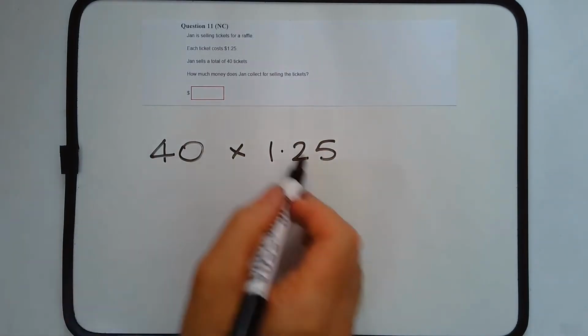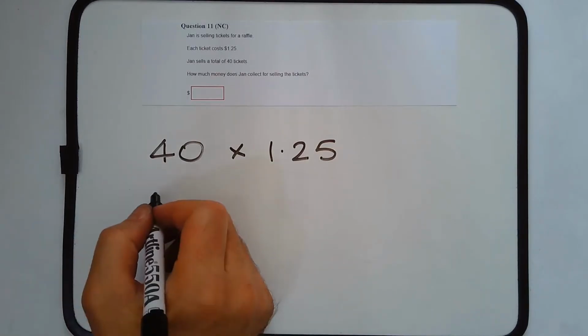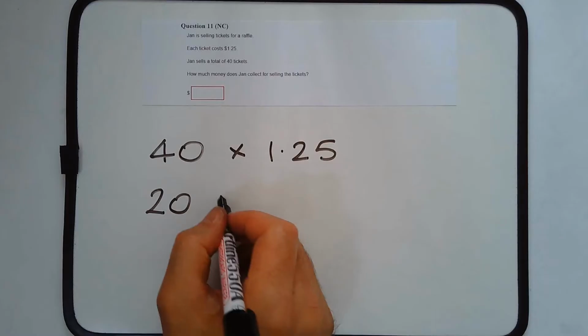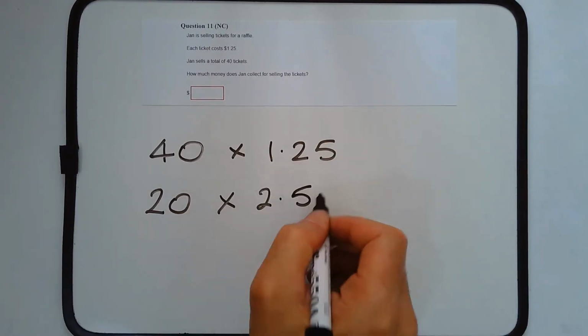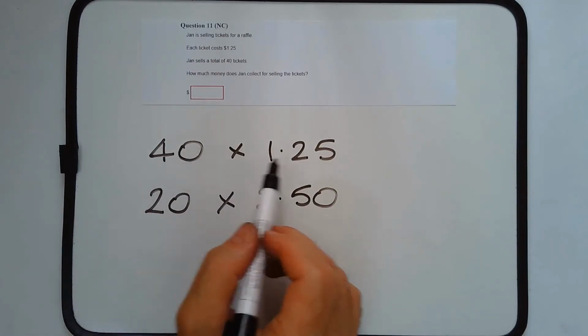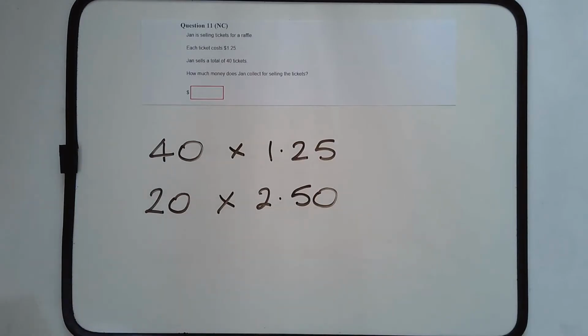Now to make this multiplication a little easier, we can think of an equivalent situation where Jan sells 20 tickets, which is half of 40, so half the number of tickets, at double the price. So instead of $1.25, it'll be $2.50. So whatever this value is, 40 multiplied by $1.25, it's the same as 20 multiplied by $2.50.